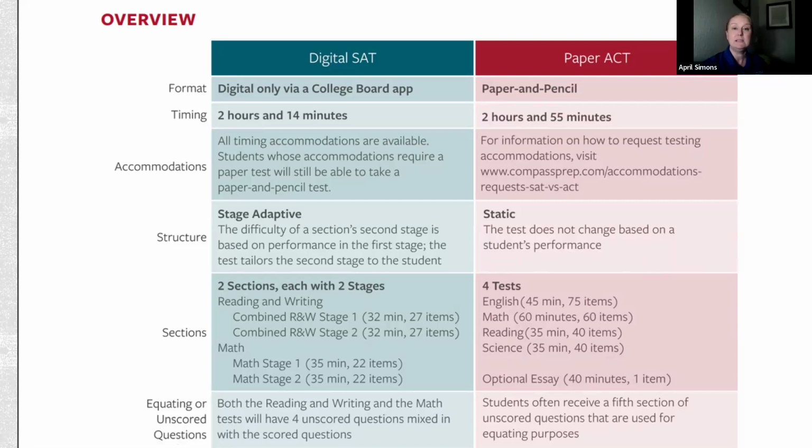For the digital SAT, there are 2 sections with 2 stages each. So reading and writing has a stage 1 and stage 2. Both are 32 minutes with 27 items each. For the math, there are 2 stages, stage 1 and stage 2, 35 minutes with 22 items each.